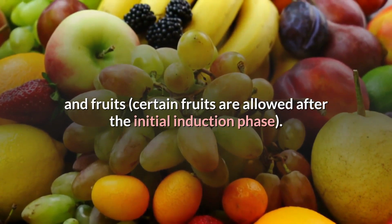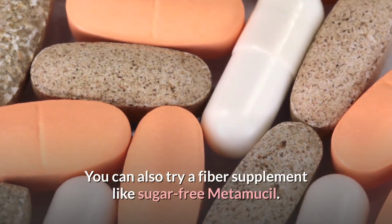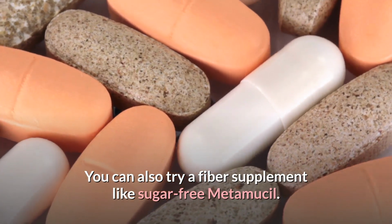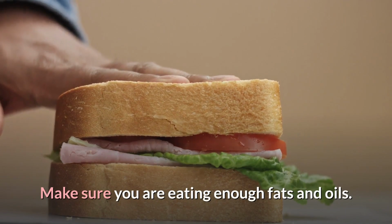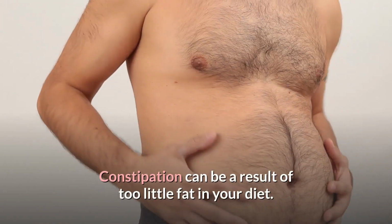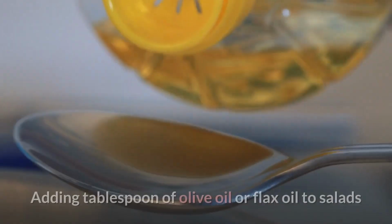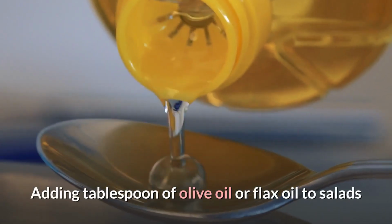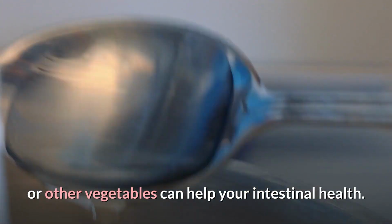Certain fruits are allowed after the initial induction phase. You can also try a fiber supplement like sugar-free Metamucil. Make sure you are eating enough fats and oils. Constipation can be a result of too little fat in your diet. Adding a tablespoon of olive oil or flax oil to salads or other vegetables can help your intestinal health.